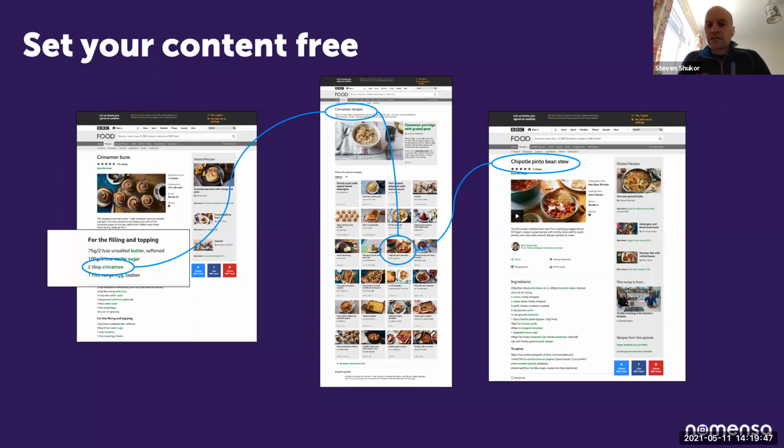And when you have your content chunks, you have the freedom to connect your content in many ways. The cinnamon ingredient on the left is linked to a cinnamon recipes index page, listing all recipes with cinnamon. I browse the list. A mouth-watering chipotle pinto bean stew grabs my attention. It's showing some attributes from the recipe content type and a link. The link takes me to the chipotle recipe page. Connected content has helped me discover a new recipe.